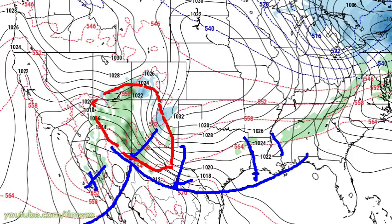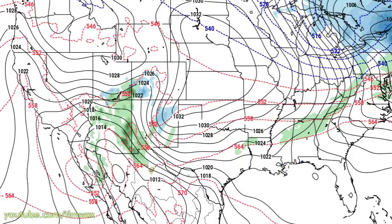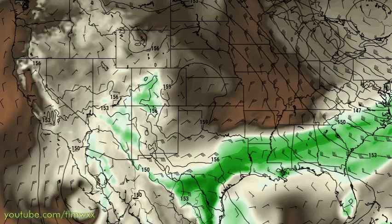Now keep in mind, tomorrow night here, when we do the webcast, this is the chart for that. And you can see at the surface, front from New Orleans to Corpus Christi to Chihuahua. Now I'm going to show you the 850 millibar front. And this is also for the same time.